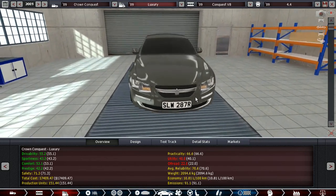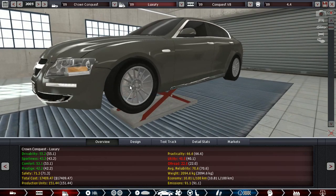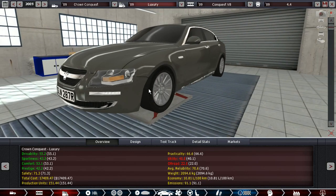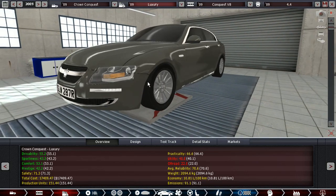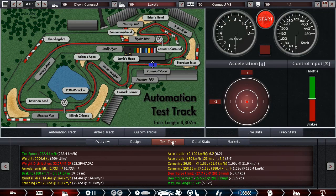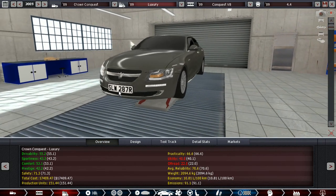I mean, yeah, sure. On paper, the BMWs and Mercedes and Audis, they all promise ridiculously low fuel usage, but in practice, it's not gonna happen. Let's see what this does on the track. 6.2 seconds, 0 to 100. 14.4 second quarter mile. Not gonna test it around the track because that's not really what this car is being used for.